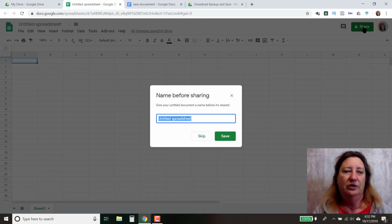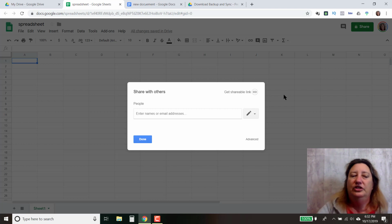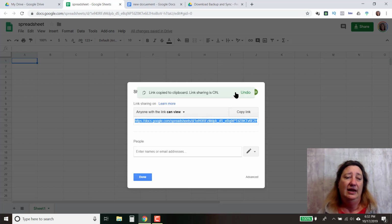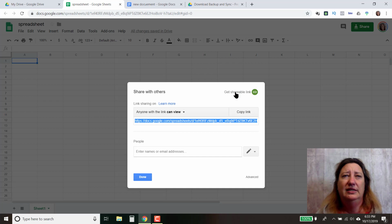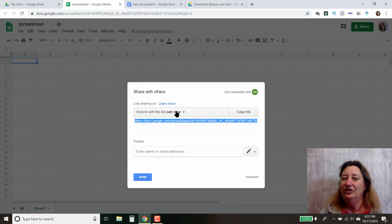So I'm going to show you the share feature. Oh, you have to name it first. I didn't name it. So with the share feature, you can share it to specific people. Like if you only want you and one other person or 2 or 3 other people to be able to access this, or you can get a shareable link. And a shareable link would mean anybody with the link can view. And what that means is, let's say that you have a list of names and phone numbers that you want to share with a lot of people, or a list of ingredients for recipes or something like that. You can share this link with anybody on the internet and they can come and look at this document. Now it says view, so they can't change the document. They can't edit it. They can only look at it, so they can't mess up your work.